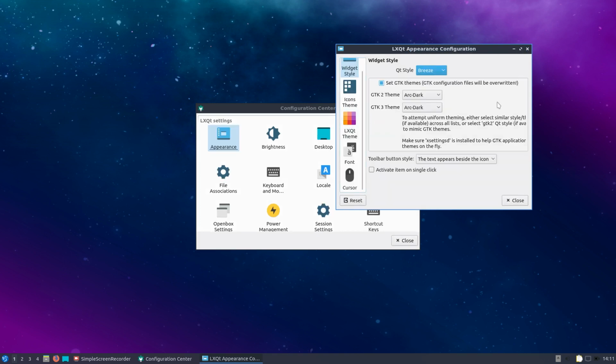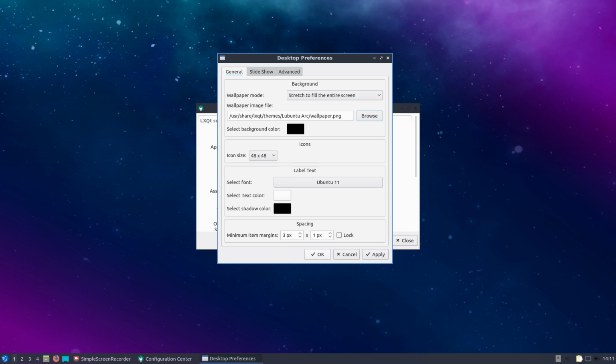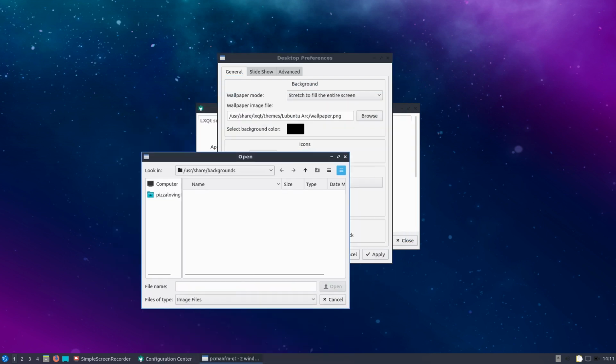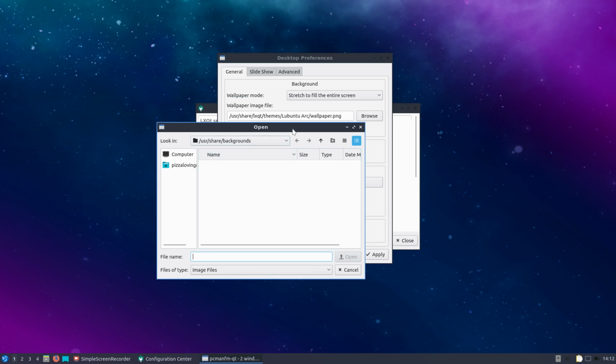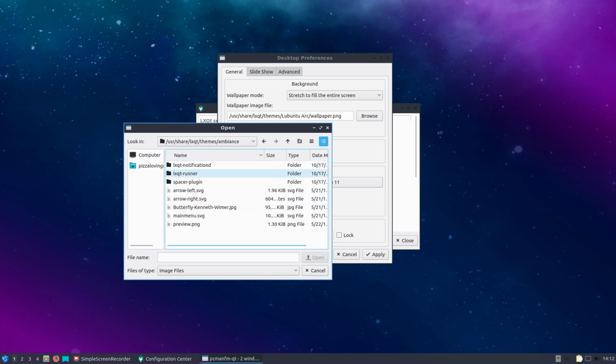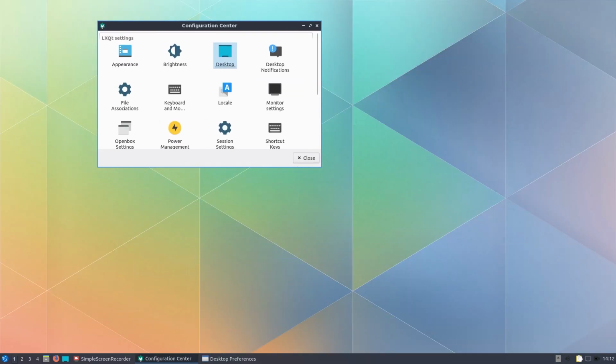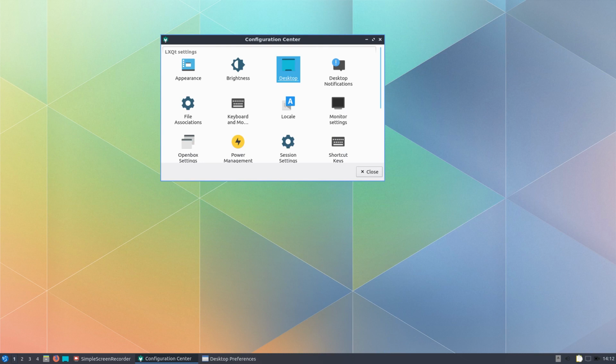But yeah. Now the default wallpapers, if we go to desktop, one weird thing I noticed is that if we go to browse, there aren't any wallpapers in user share backgrounds. Instead, you have to go to user share LXQT and then themes, and then each theme has its own wallpaper. It's a JPEG file. So if I want to change it to KDE Plasma and get a Plasma style wallpaper, I have to select it from there. So it comes with 6 wallpapers, and all of them kind of look bad. But that's really the only way you can switch to it by default.